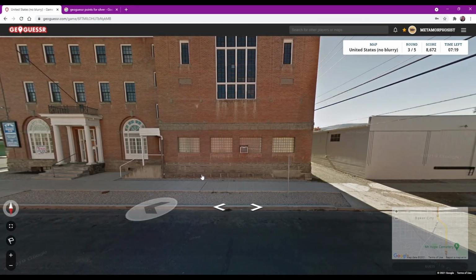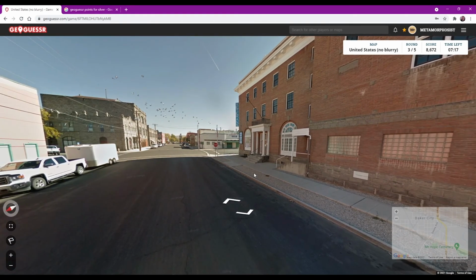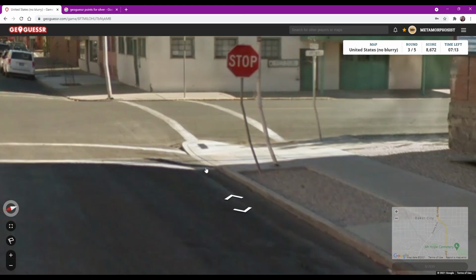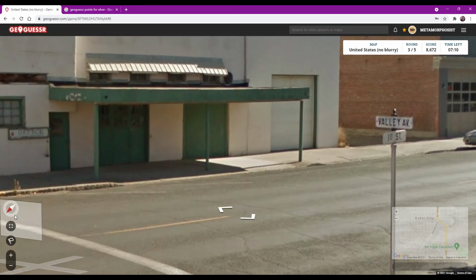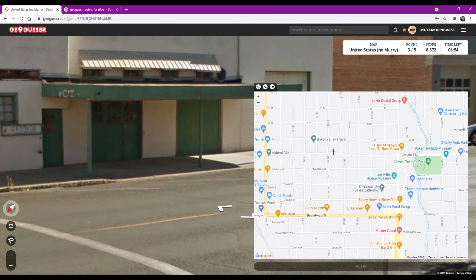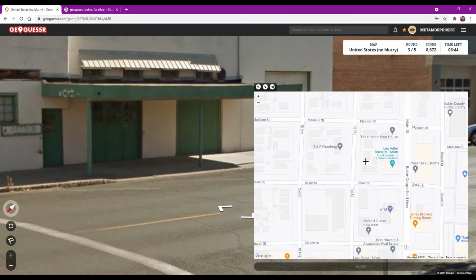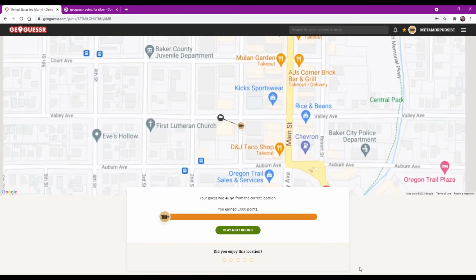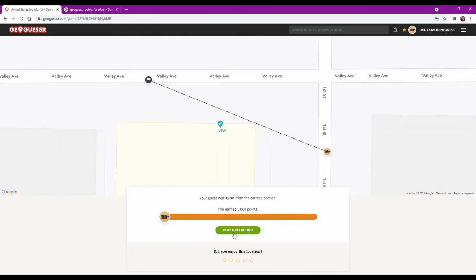Go back to the beginning, get our street corner. Valley and First, it looks like. Let's scroll around and find that. Okay, there we are. That should be it. Yes. Went the wrong side of the corner, but there we are. 45 yards, 5,000 points. Perfect.